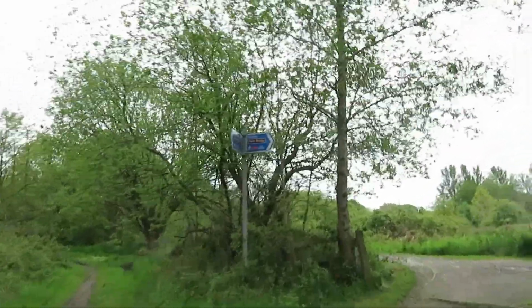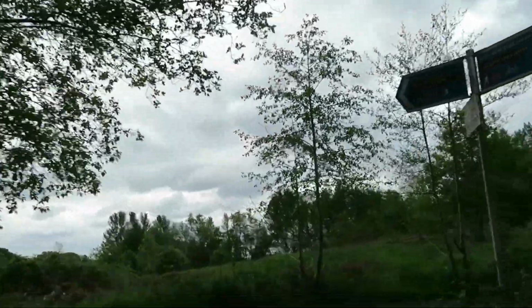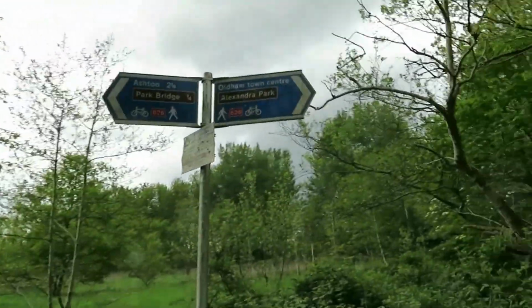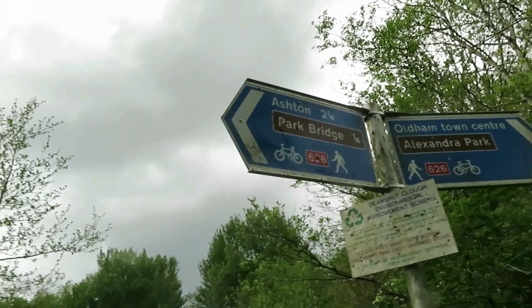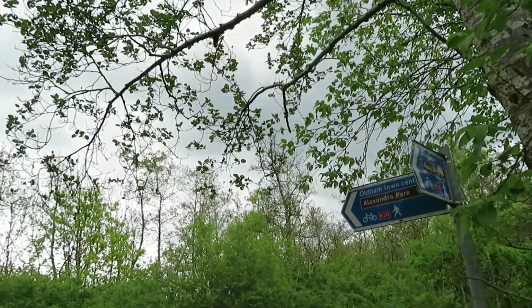So here we go. It says Ashton and Park Bridge there. It says Ashton and Park Bridge that way as well. See the confusion? It says Ashton that way, Park Bridge that way, 1/4 mile. And on this one, it says Ashton, Park Bridge this way. So they're totally the opposite way. So you take your pick.